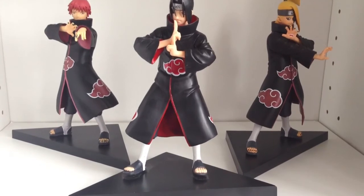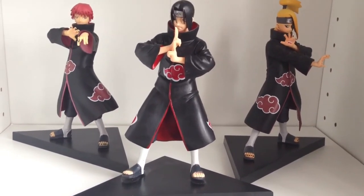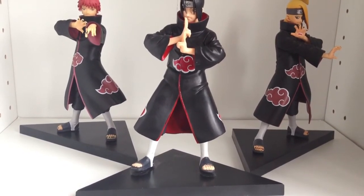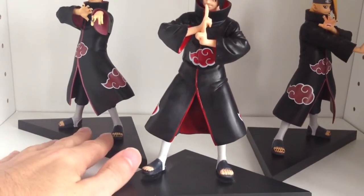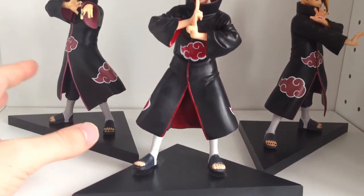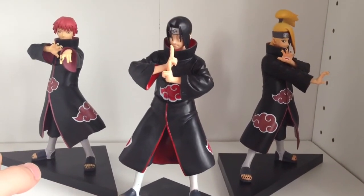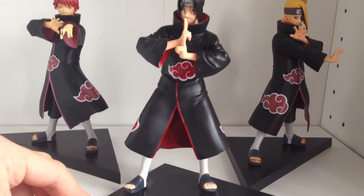As I said before, some people want to buy fakes, and that's totally up to you. But just be aware that any real figure is going to go up in value. It's guaranteed that in 2, 3, 5 years' time, it's going to be worth double, triple, whatever. It's not going to make you rich, but it's going to be worth more than what you paid for. And fake figures are basically worthless.